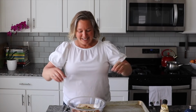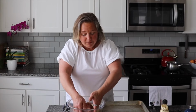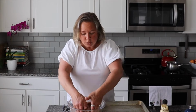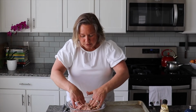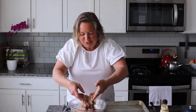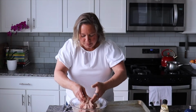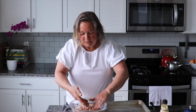So that's it, less than 5 ingredients, a couple of dried spices. I don't even put an egg in there. I don't put breadcrumbs in there. You could certainly add some panko breadcrumbs if you wanted to, but I'm just gonna mix this up in the bowl. I got my Oura ring, it's getting all gross and dirty. I'm gonna take that off in just a second. But just a really simple, quick mix of that ground turkey with all of the spices.